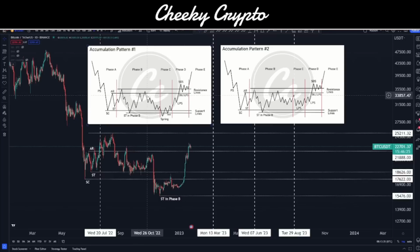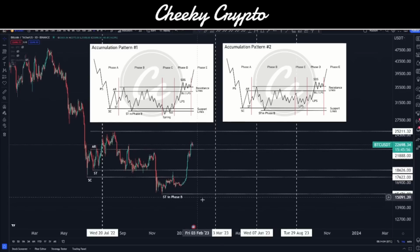So when we start thinking about this and we start coming down, one of the things that we're looking for is, are we going to go down lower than the secondary test after the automatic rally? That is this dashed line down here at 18,626. Okay, so if we come down lower than that, then I would say spring event is likely to occur. If, however, we find this as support, then we're following the schematic number 2, and actually we'll be moving on out of here with no spring event. Okay, so keeping an eye on this, I'm going to keep everyone up to date as this pattern develops.